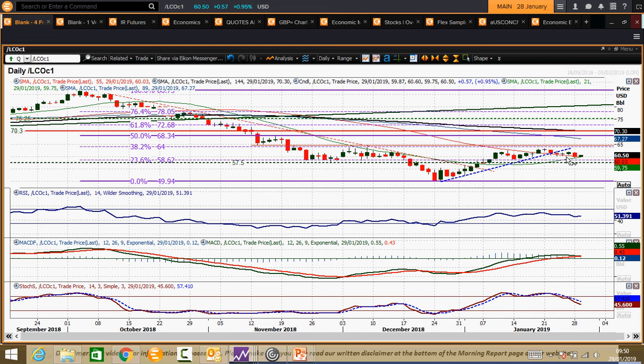But for now, obviously, we're looking a little bit more corrective, aren't we, on these momentum indicators on the daily chart, and it's something to watch.